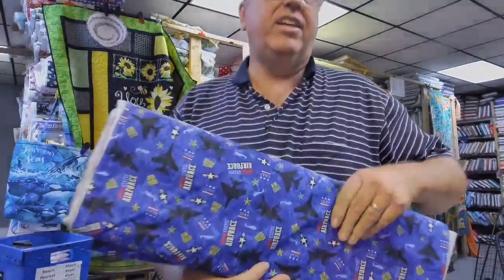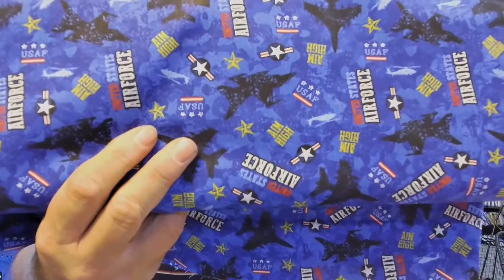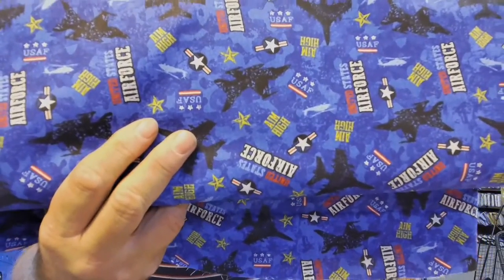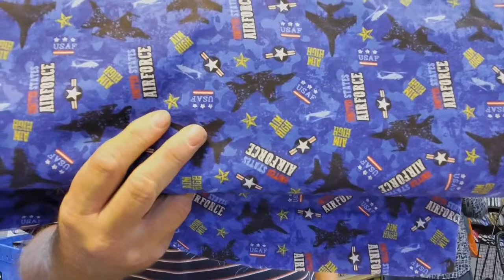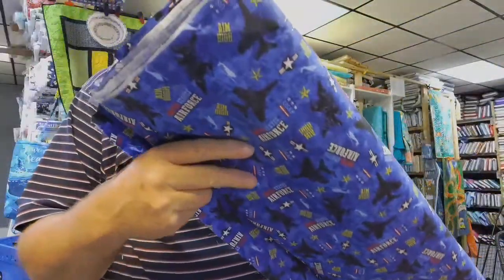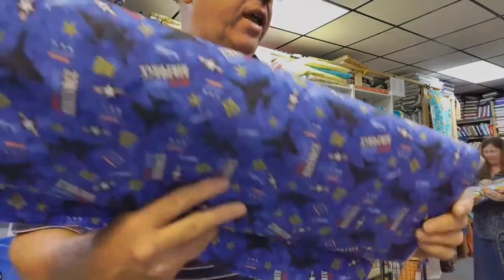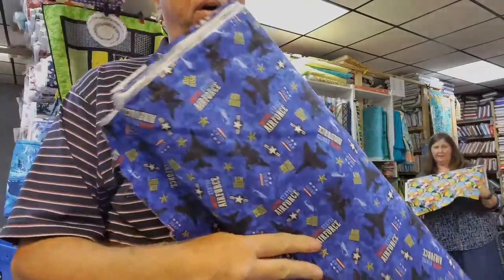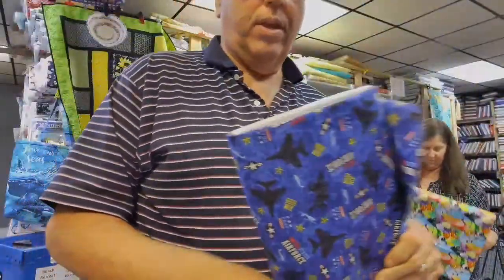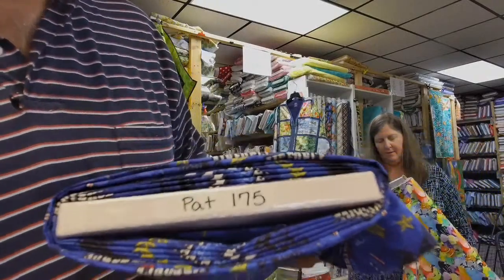Okay, and we got a different Air Force one here. You got fighter jets and Air Force sayings and patches for the helicopters and stars, all on a navy blue background. That's sort of a kind of a navy blue camo. I guess they're hiding in the sky. Patriotic 175, $6.99 a yard.